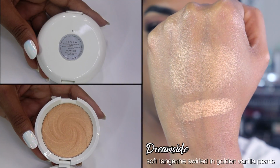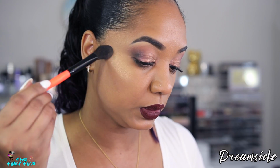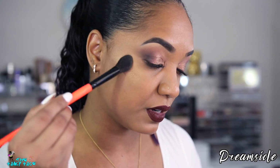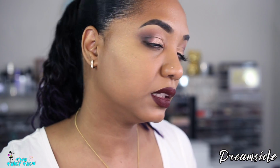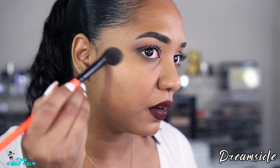So this one is Dreamsicle, which is described as a soft tangerine swirled in golden vanilla pearls. It's very intense, it's very golden. It does have a little bit of an orangey sheen to it, as you can see in the pan, but it does come off very yellow gold on my skin. With a hint, just a hint. Let's see if we can give you a pop. You see that hint of orange?